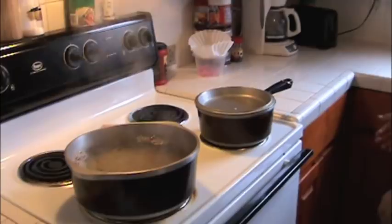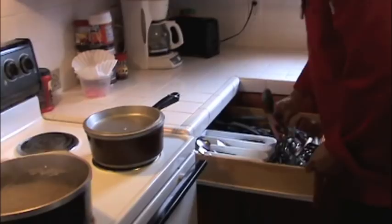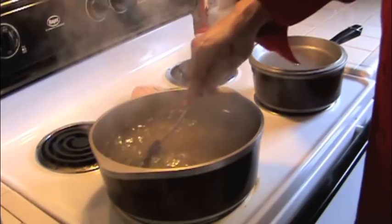Pasta in and stir it around a little bit. It will come back to a boil, and between 8 and 10 minutes we'll have fresh pasta.